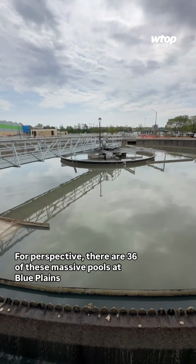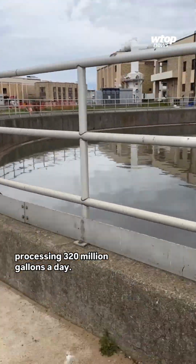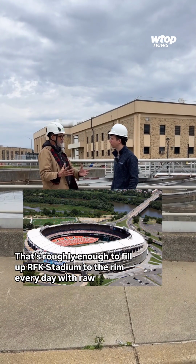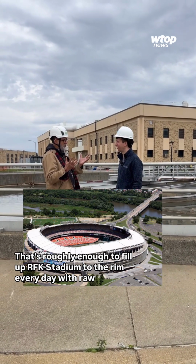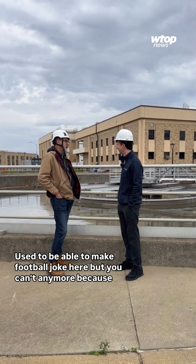For perspective, there are 36 of these massive pools at Blue Plains, processing 320 million gallons a day. That's roughly enough to fill up RFK Stadium to the rim every day with raw sewage. Used to be able to make a football joke here, but you can't anymore because they're good.